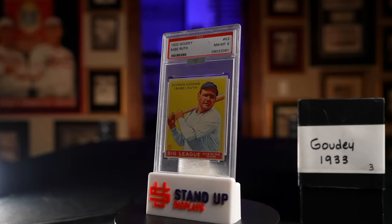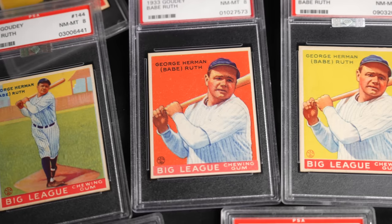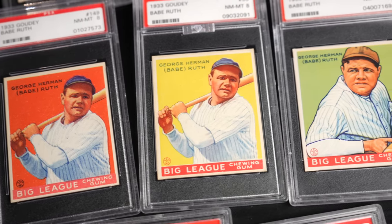Well, the first thing that's kind of fun to know, see, you notice the faces are the same. You're right. A lot of people don't know that, like that face and that face. This is the only card that's somewhat different.